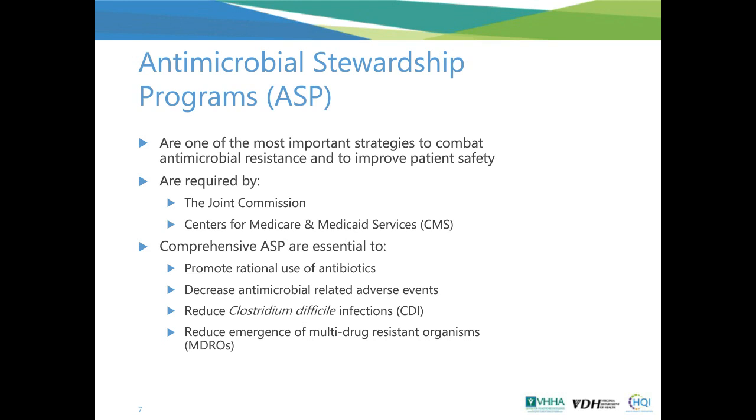And when we look at a comprehensive antimicrobial stewardship program, it really is very essential to look at using antibiotics rationally, definitely decreasing antimicrobial-related adverse effects. I'll definitely have to have a little moment of talking about C. difficile infections because we know about that strong tie to the use of certain antibiotics. And then, again, we want to look at reducing the emergence further of drug-resistant organisms.